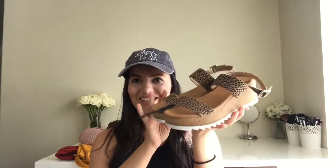These are freaking cute. Look at them. They're so freaking cute. They're so comfortable, guys. Number one key for me, I don't care how cute a shoe is. If you're not comfortable, I'm not wearing you. So yeah. Oh my gosh, I didn't even mention how much these are. So these are $14.50.